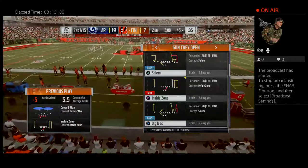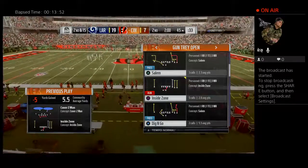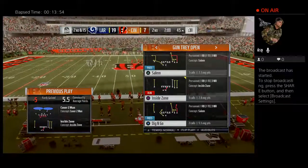Two minutes to go here in the first half. We'll come back to Cincinnati after this.